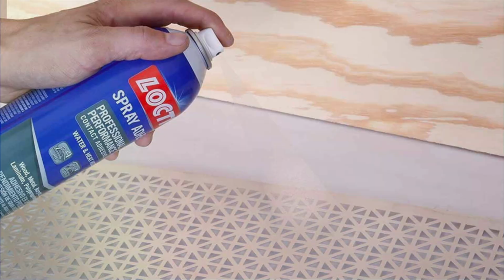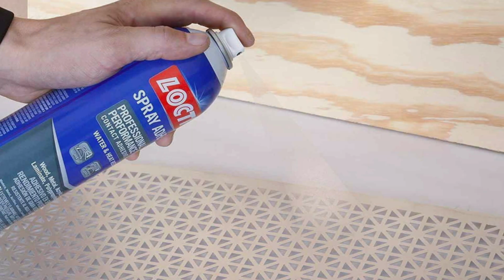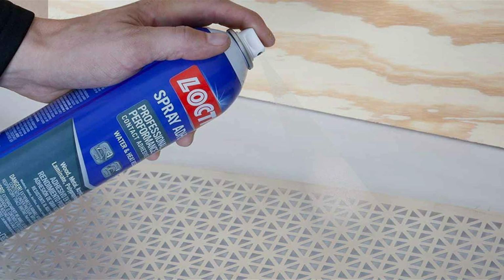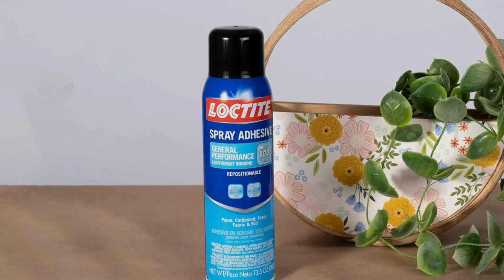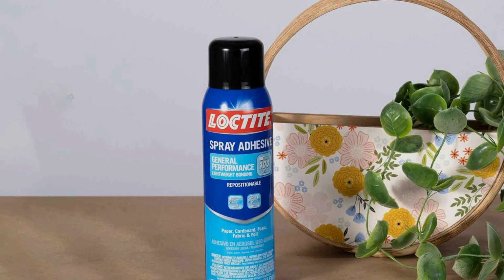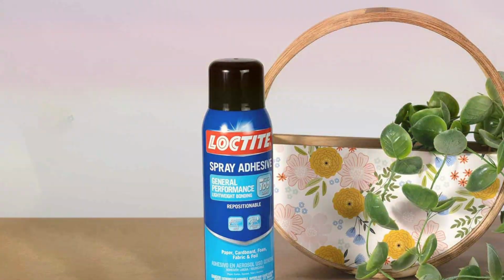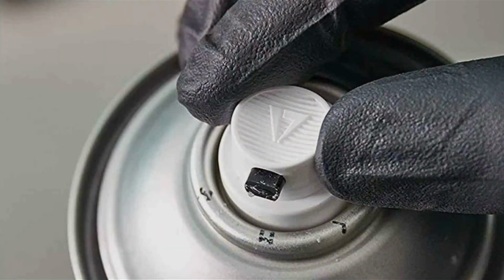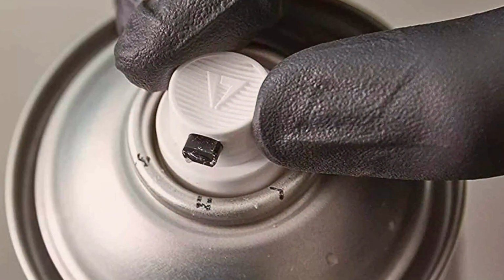The spray nozzle is engineered for precision, allowing for an even distribution of adhesive that is vital for achieving a flawless headliner installation. Delving deeper into its quality, this Loctite spray adhesive is formulated to withstand the test of time. Its durable bond ensures that your headliner remains securely in place, resisting the common pitfalls of temperature fluctuations and humidity that plague many vehicles. The adhesive's robust composition does not degrade over time, which speaks volumes about its longevity and reliability.